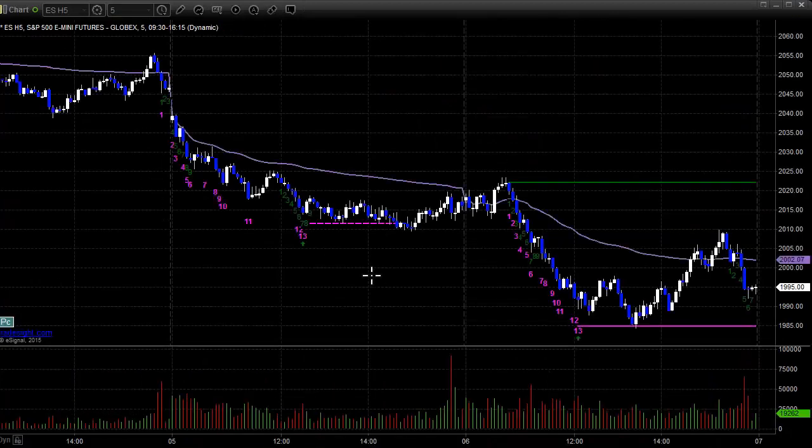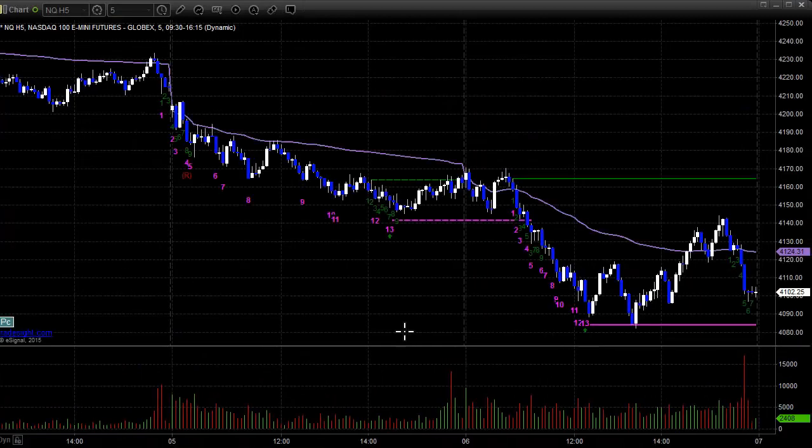Here's a look at, in 5-minute bars, the S&P the last 2 days. You'll notice the 13 Comer buy signal near the lows. Again today, we got the 13 buy signal around noon Eastern time. We retested the risk line of that and did not break it. Came back up to the midpoint VWAP. So the Comer doing what it's supposed to do.